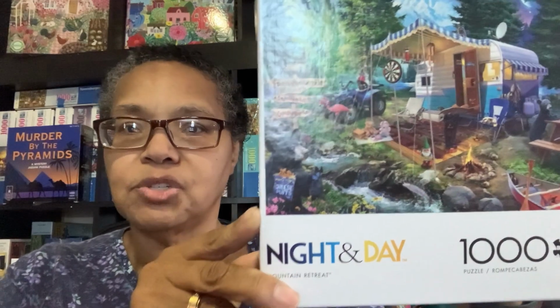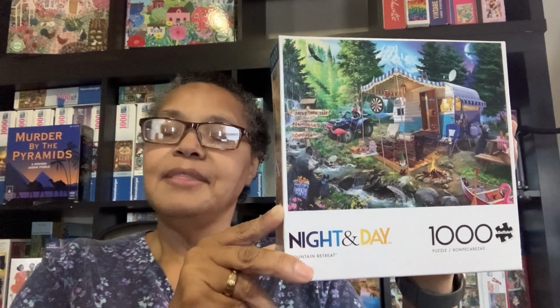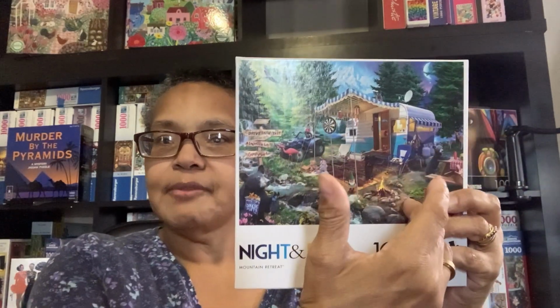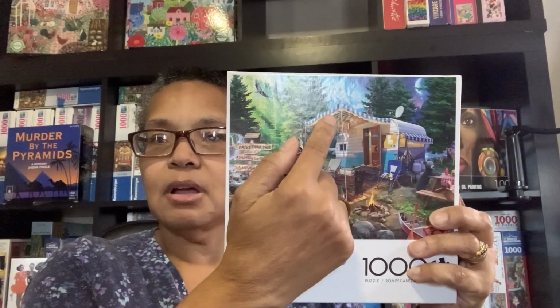And it's called Mountain Retreat. When you see my finished puzzles for December, you'll see the full puzzles as I've done them. This was a lot of fun. You have half of it in the daytime and the other half in the evening, so you have some shadows, and even the roof changes color because of the shadows and so forth. So this was a lot of fun.